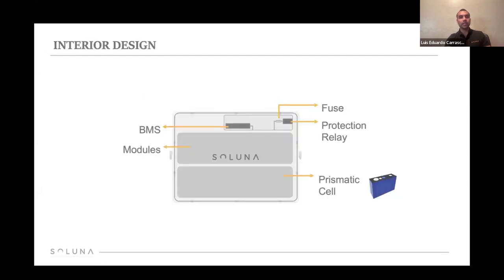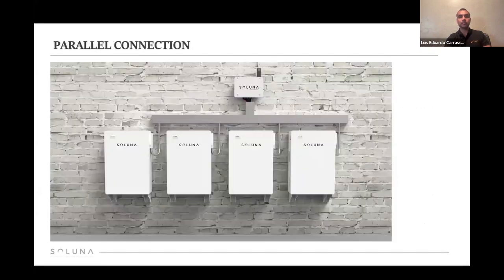The interior design has BMS modules inside, a fuse, and the protection relays. The protection relays allow for a higher current without damaging the battery. And the prismatic cells. This is what it will look like.